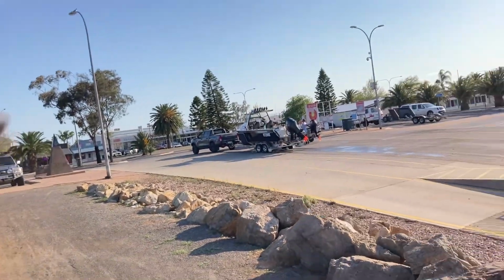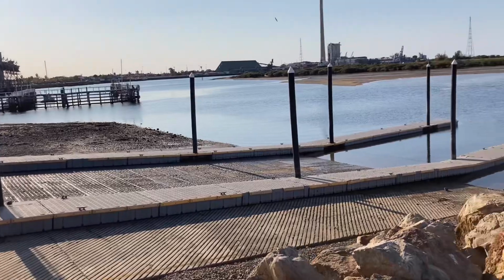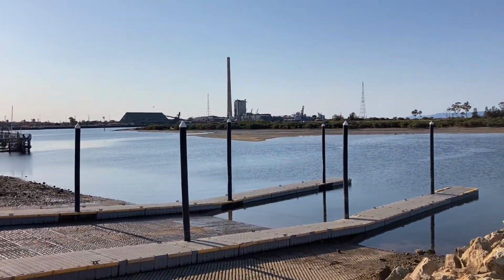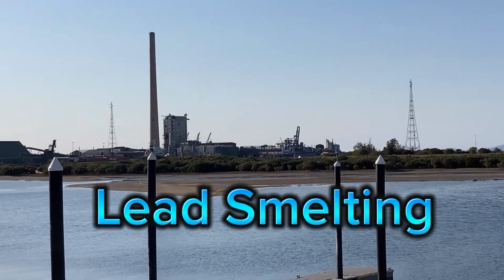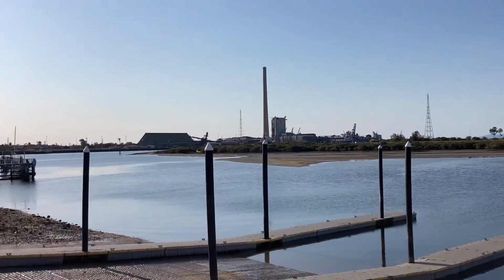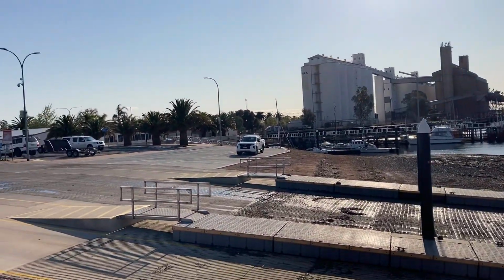This is Port Pirie. Quite an industrial place, but a biggish town. Nice big boat ramp here. Tide's obviously out. But yeah, there's big factories there. I think it's lead that they do or something. There's loads of silos, massive silos. Quite a big town we've just been through as well. So all your normal shops, quite a big place.